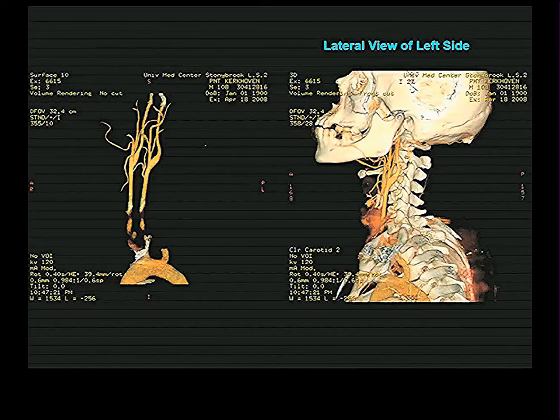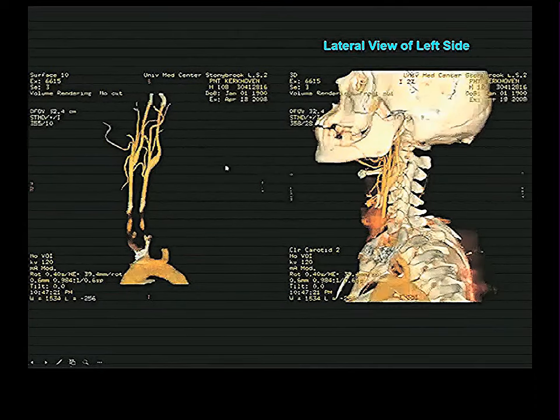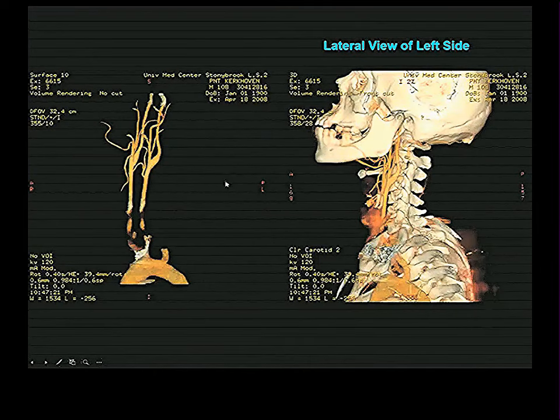Now, there's a majority. You learn the way things are in most people, but you can never be surprised when things are slightly different. We now continue up our external carotid, and all we see is the facial coming off anteriorly and an occipital coming off posteriorly. And then we trace it up to its termination, which you won't see until you do the dissection of the parotid region.